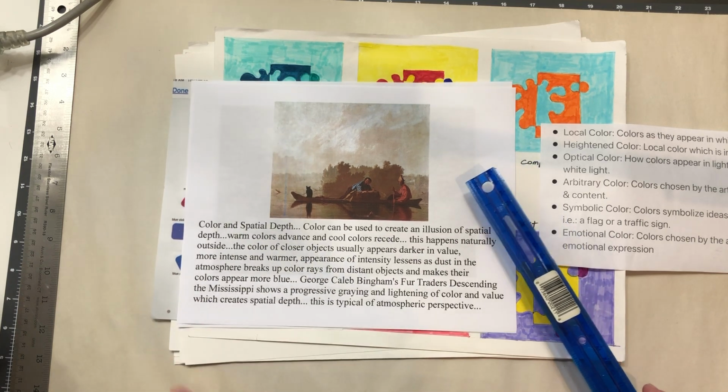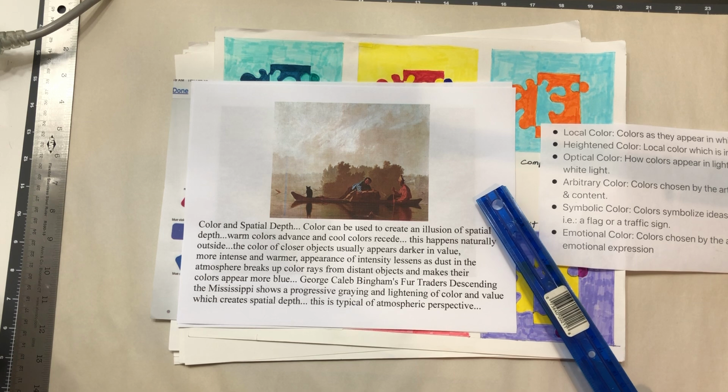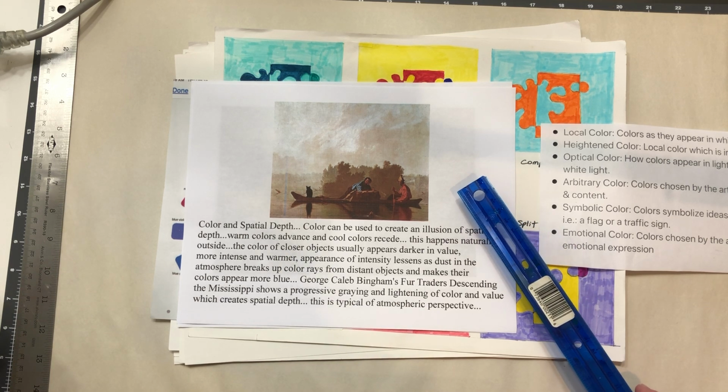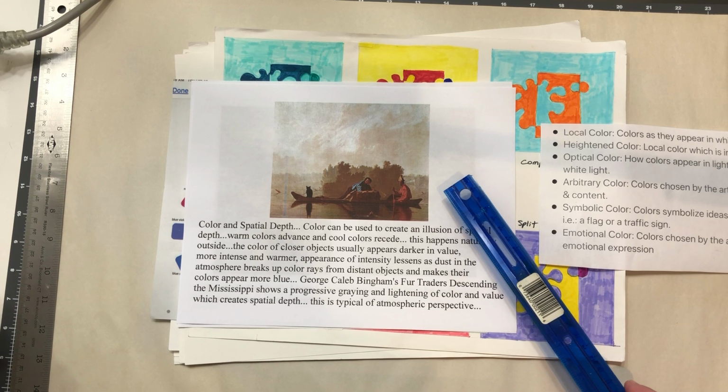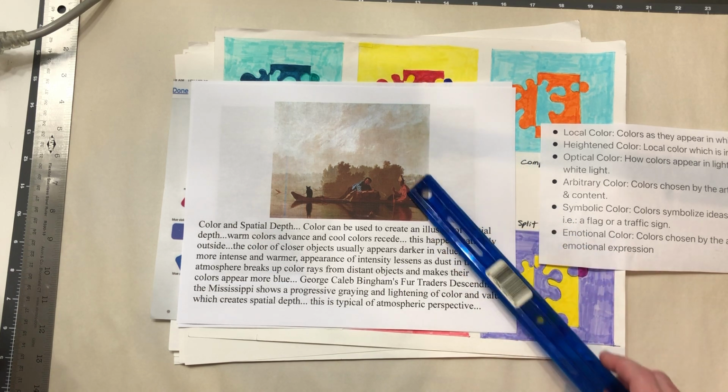Okay, so I just want to talk about a couple other things you can think about with the use of color in work. We talked about atmospheric perspective with the perspective drawing, how you could, by having things be darker and more intense and more focused in the foreground, and as they go off into the distance, they get neutralized and hazier.